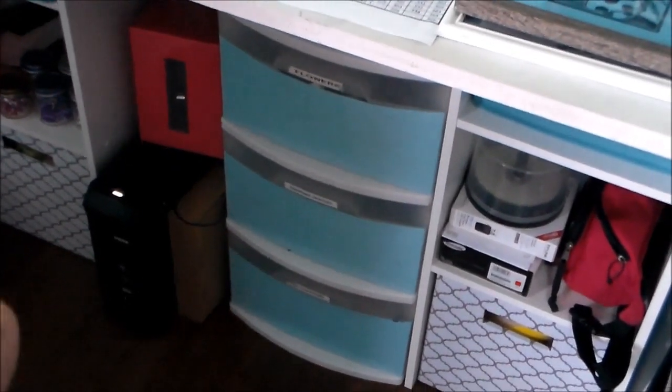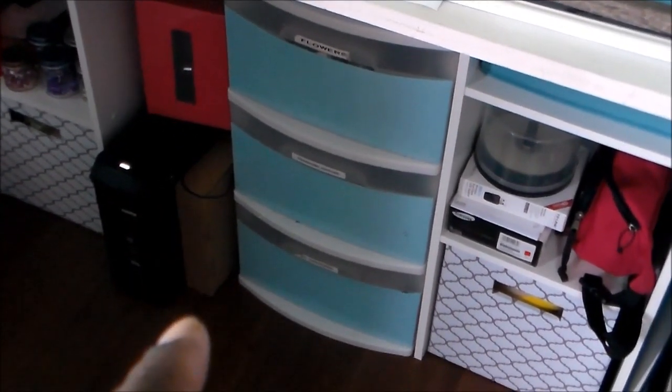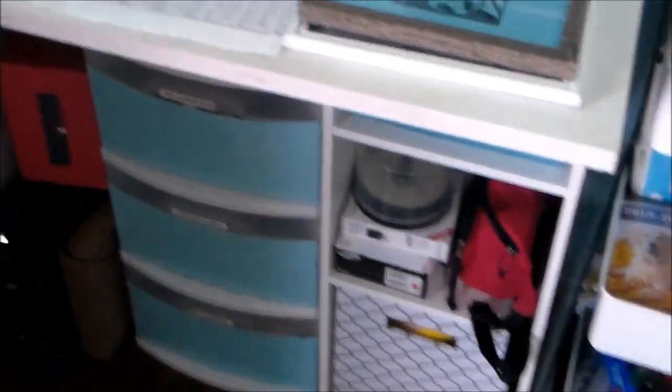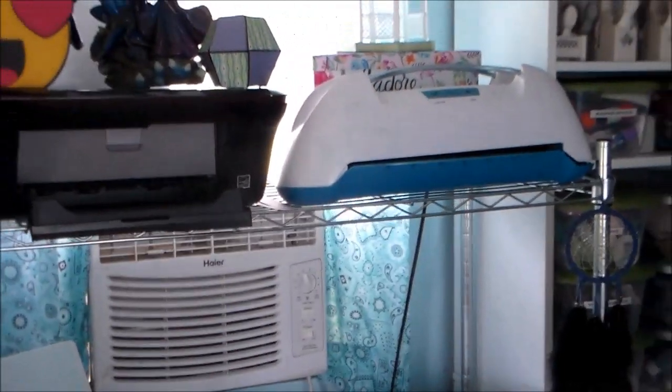I'm going to alter it for something. And that brown box beside my computer holds my replacement screen for my iPad that I haven't replaced yet. I've had that thing for months, I haven't replaced it yet. Okay, this is another big change. Let me back up a little bit.